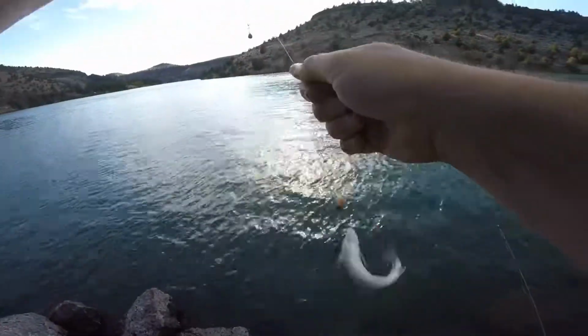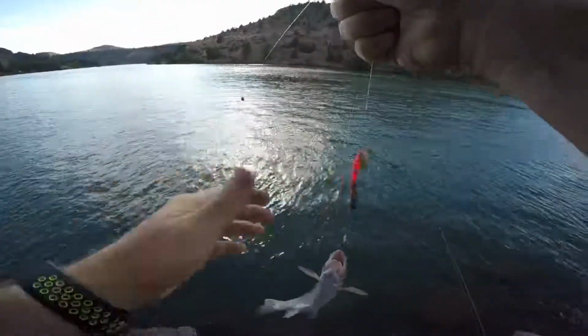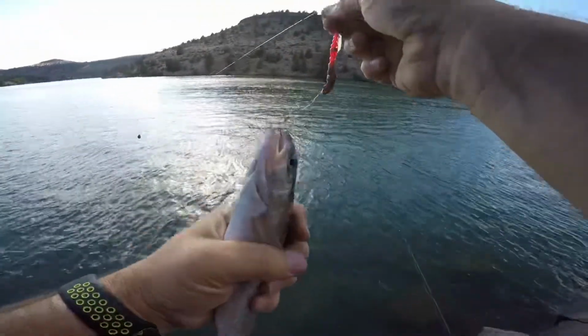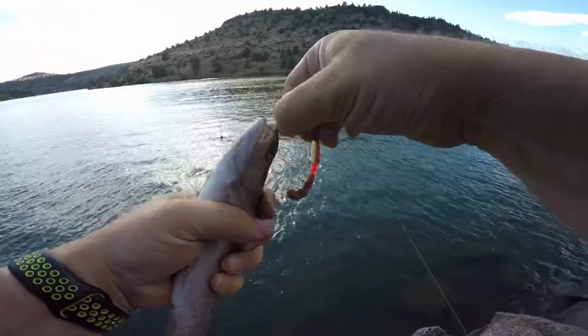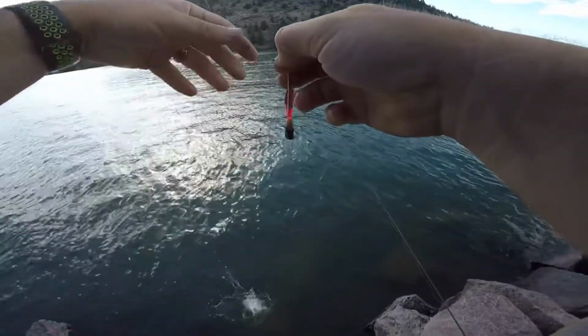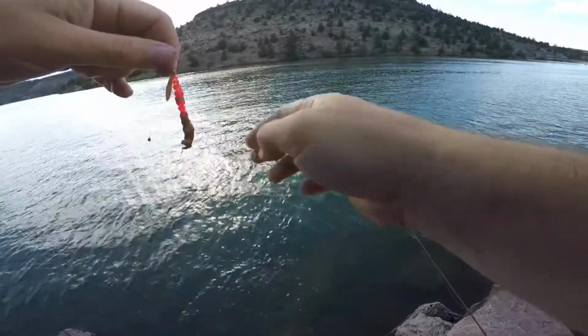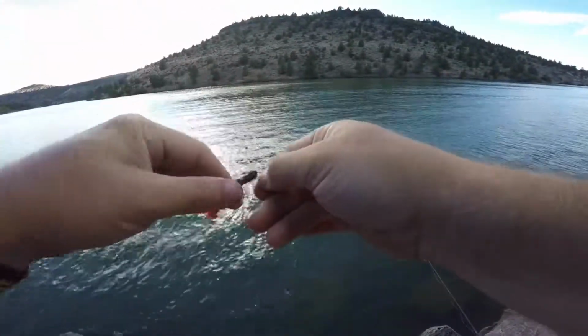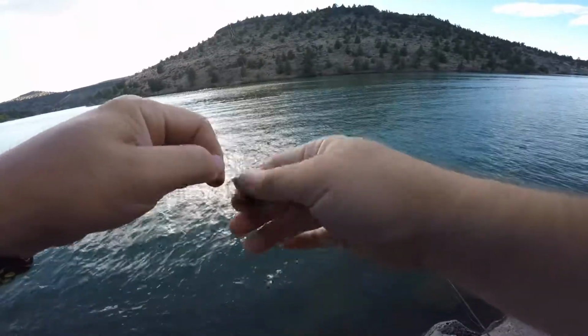I'm not real sure how that works, but got a trout to go with the northern pike minnow and 2 bass I caught. This one's a little bit small. We're gonna let it go and hopefully catch something bigger. The intent today was not to come out trout fishing. I did come out to do some bass fishing.